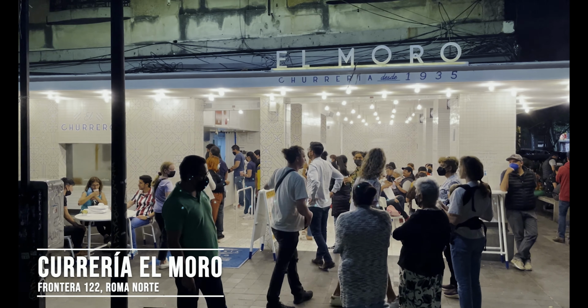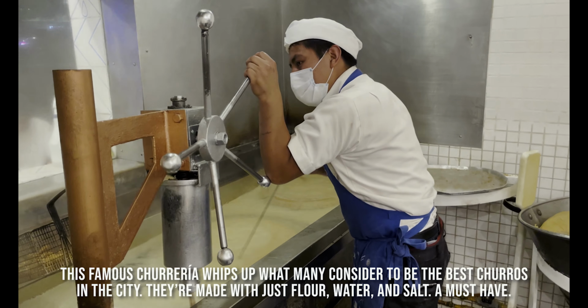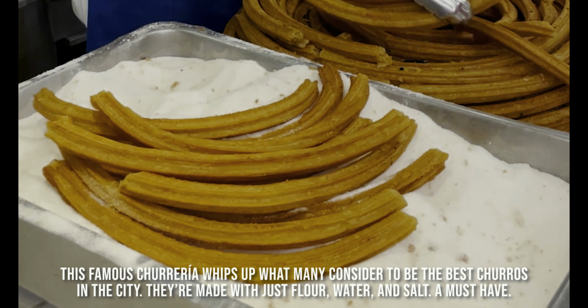I feel like you can't make a Mexico City roundup without mentioning El Moro. This place whips up what many consider to be the best churros in the city. They're made with only flour, water, and salt. This is a must-have in Mexico City.